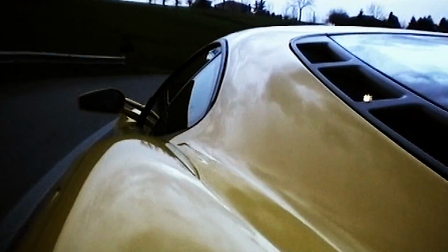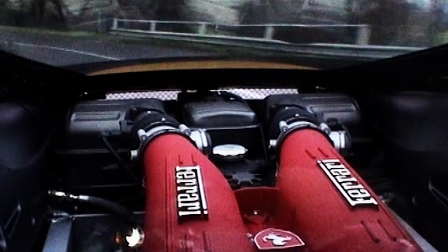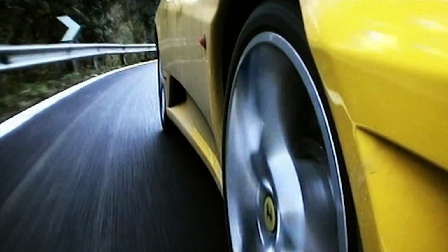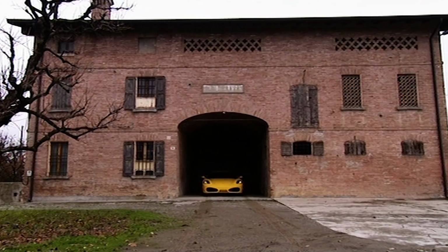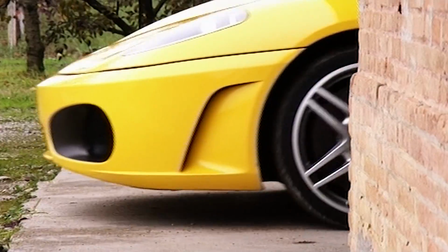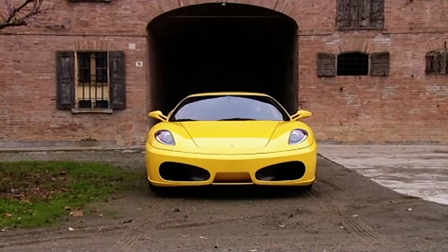This is the big one, the most important test of the year. Ferrari's most successful ever car is the 360 Modena, but now it's 5 years old and the time has come to replace it. This is the F430, and this is the first TV test in the world.